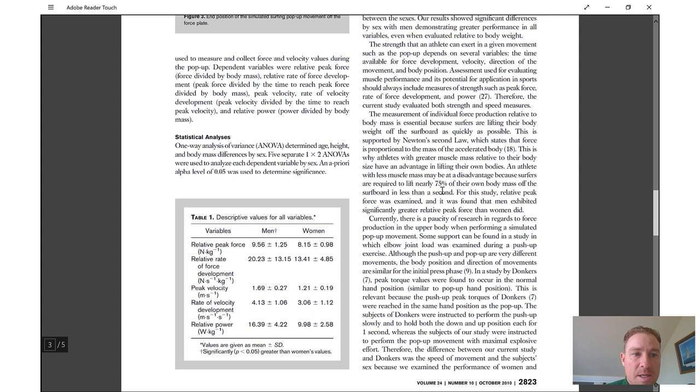So again, they're alluding to, yeah, there might be a disadvantage, but what's really interesting is the next study, or the study after, let me pull it up. The next study, I believe, goes into that maybe being stronger might be helpful at moving that body mass quickly. And that's what the next study shows, and which I'm going to bring up in a second. But it might not be an advantage to the stability and control of the surfboard for when they land.